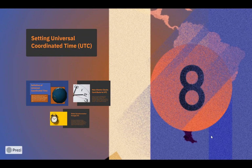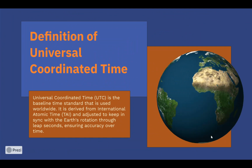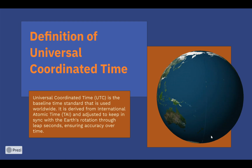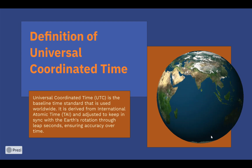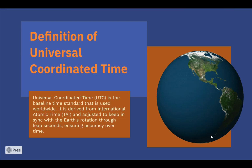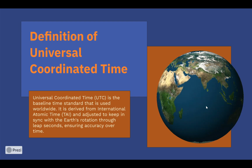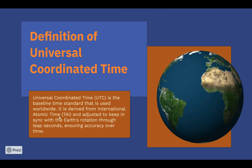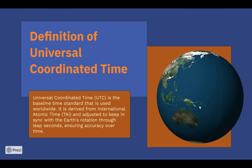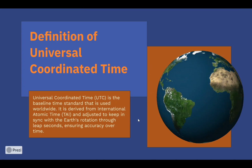And let us see how it impacts our universal coordinated time. So what is this universal coordinated time? Universal coordinated time is the baseline time, the standard used worldwide, and it is derived from the International Atomic Time. This International Atomic Time is synchronized with the rotation of the Earth through leap seconds to maintain accuracy over a period of time. What does it mean? If there are some deviations in the rotation of the Earth, then we would have to make adjustments in our atomic clocks, because ultimately a deviation from the rotation of the Earth would impact the frequency of our atomic clock. So we have to adjust our atomic clock in that way.